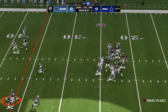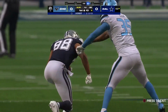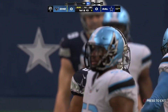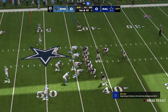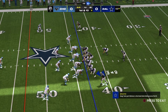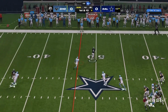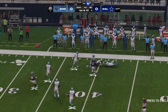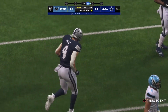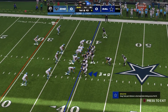A shotgun snap for Herbert. Is it complete to Jaxon Smith-Njigba? And they get him down, but not before he takes it across the 40-yard line. It's a gain of 16 and a Dallas first down. Herbert off of play action. Finding room at midfield. Oh, he's got some breathing room. And he'll take this down to the 40-yard line. Another strong gain on the last two plays. They've moved it a combined 33 yards.